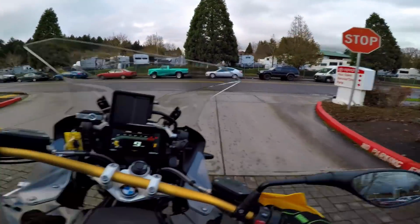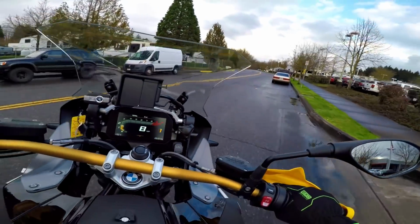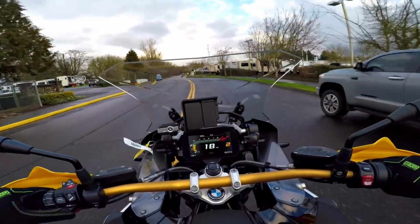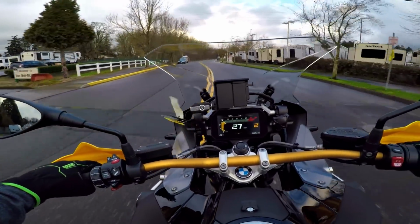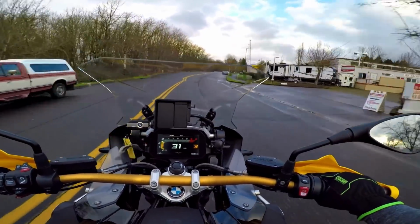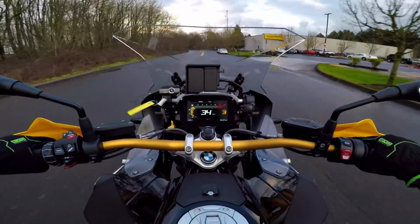Oh, you know what? The little yellow valve cover guard things, I had to put those on. I still have the black original ones that I took off downstairs. I need to grab those for the salesman and the new owner.